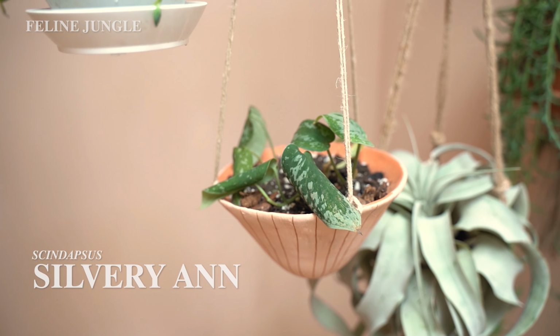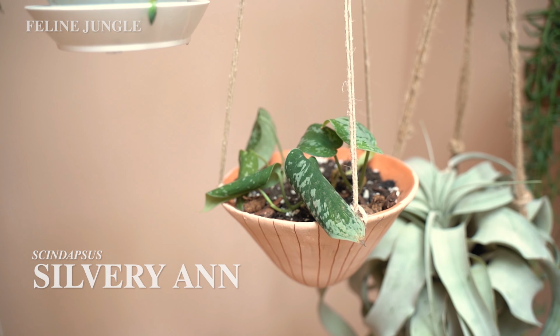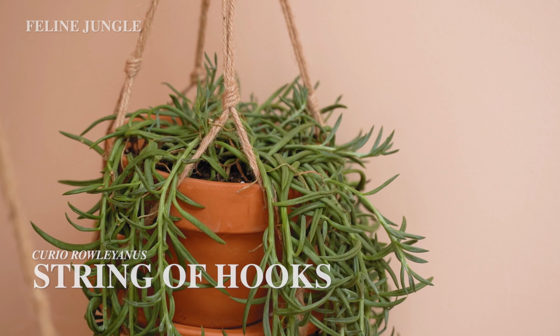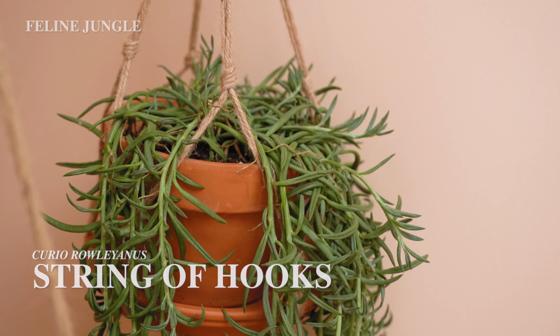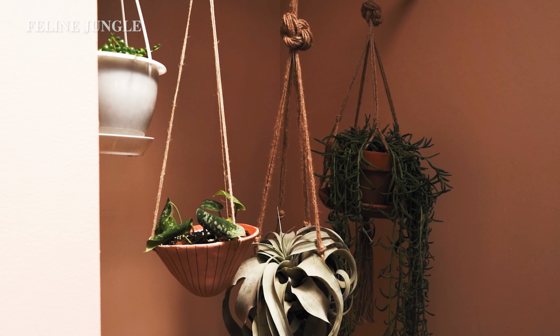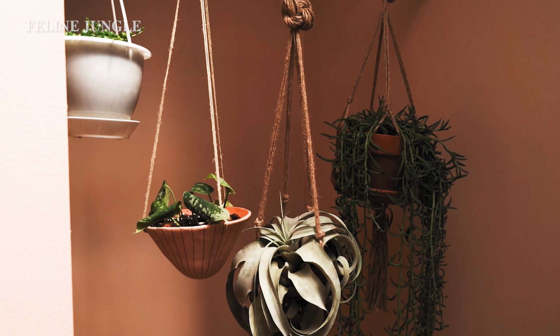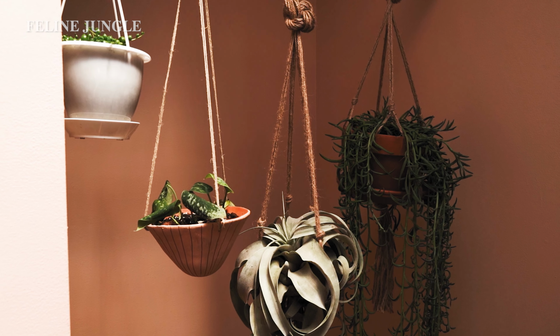In this location, I have my Scindapsus pictus, an air plant, and also a string of hearts. I chose these plants because they're low maintenance. It's pretty hard to reach this spot to do any watering, and they're plants that really like bright light. I would say the plant that's happiest in this location is my string of hearts.